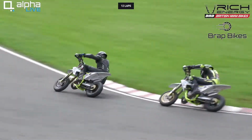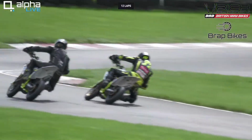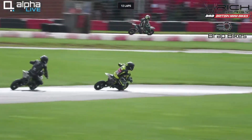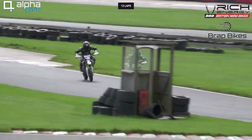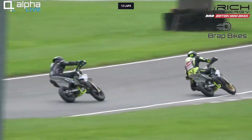The two Husqvarnas in the front here, making their way down towards Ashby once again. All very close. Oh, lovely. Lovely down the inside. That was an opportunistic move there. I don't think Dickinson even saw that one coming, because that was a fairly easy line for him. And Ride just danced up the inside line and snatched the lead back again.